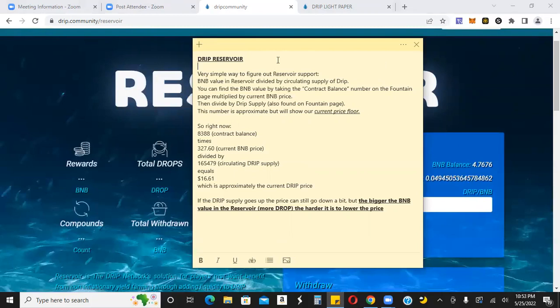So it says here, a very simple way to figure out reservoir support: BNB value in the reservoir divided by circulating supply of DRIP. You can find the BNB value by taking the contract balance number on the fountain page multiplied by the current BNB price, then divide by DRIP supply, also found on the fountain page. This number is approximate, but will show our current price floor. So essentially how that works out is the contract balance, again, and by the time you watch this video, these numbers might change a little bit, but currently this is just about where it's at.